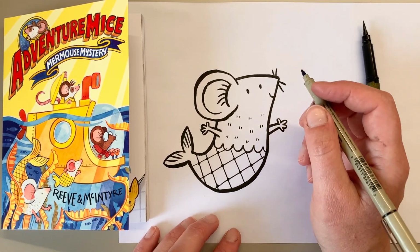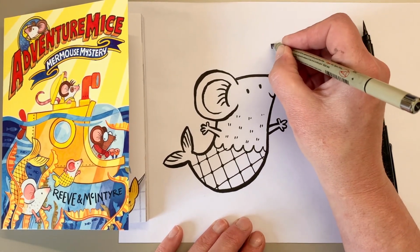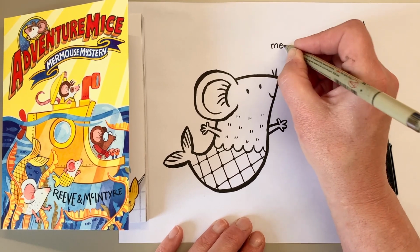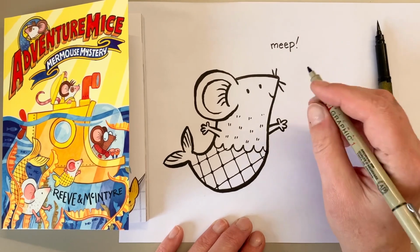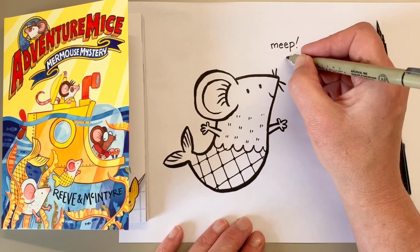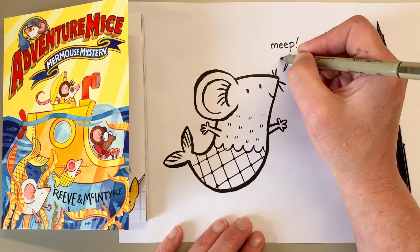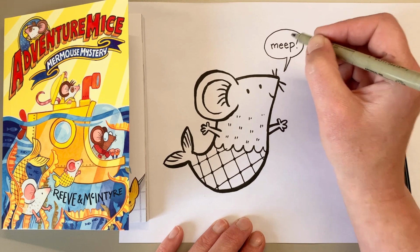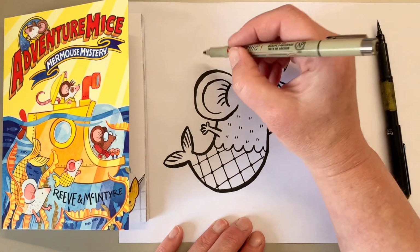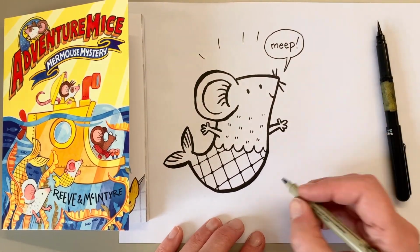And Meepie, if you remember from the book, says meep. So we're going to write that. And it's okay if the writing's a bit wobbly, because Meepie's very young and it'll look like a very young person sang it. Meep. And like a comic, we'll have a line going to the mouth of the person who's talking. And then a balloon around. And always write the words first, then the speech balloon, so you don't have to squish it in. And maybe some excited lines coming out. And the last thing you're going to do is write your name.